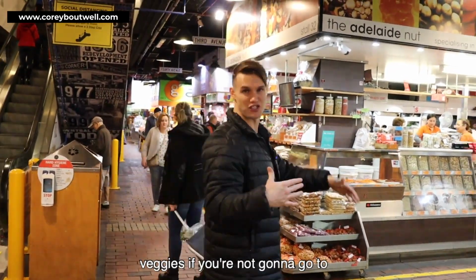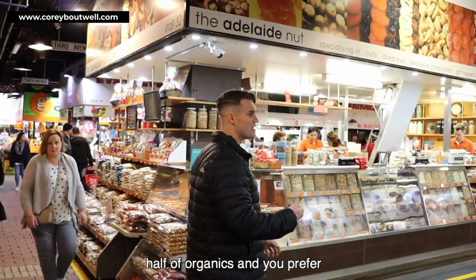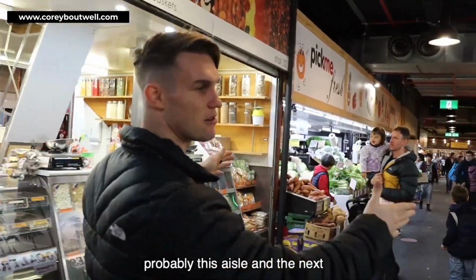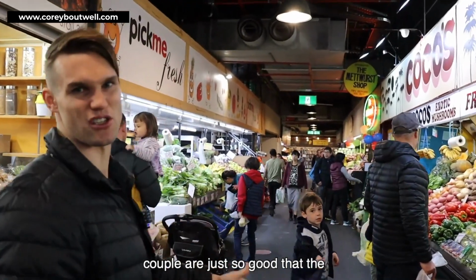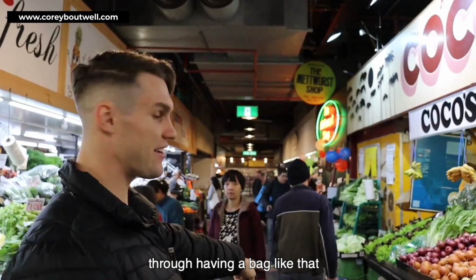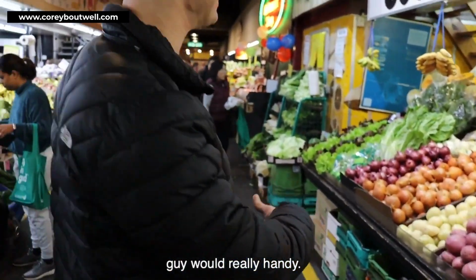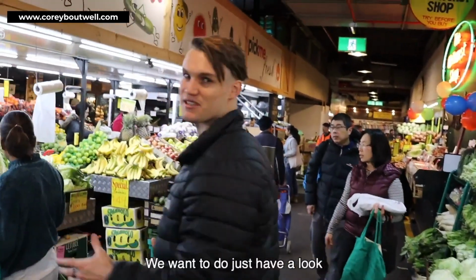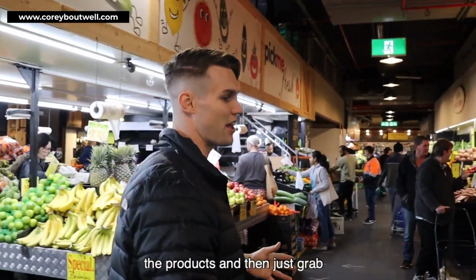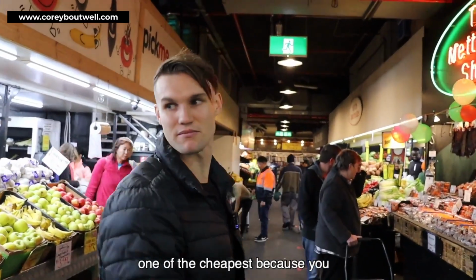So we're in the middle of the market. This is where all the good fruit and veg is. If you're not going to go to House of Organics and you prefer to shop somewhere else, this aisle and the next couple are just so good. The trick is literally looking through, having a bag like that guy. It's really handy. What you want to do is have a look at the different prices of things, have a look at the products, and then just grab whatever's cheapest, because the stuff here is so good.